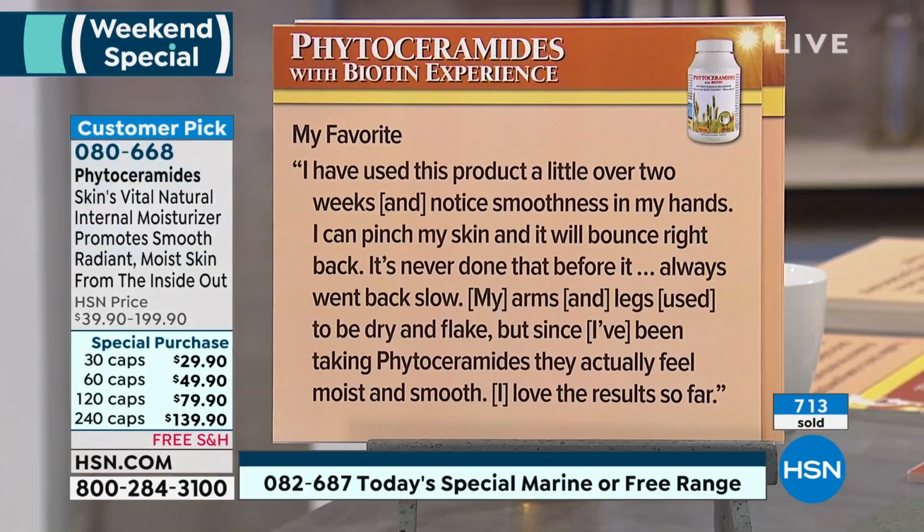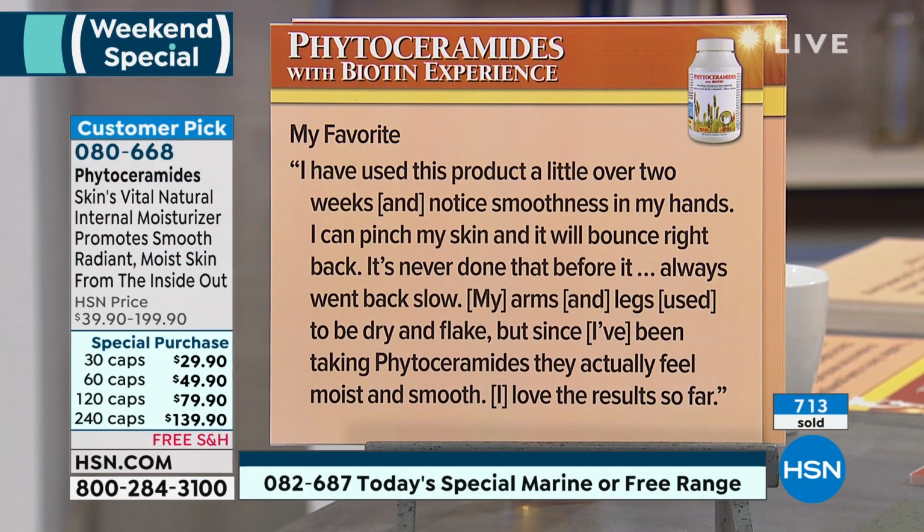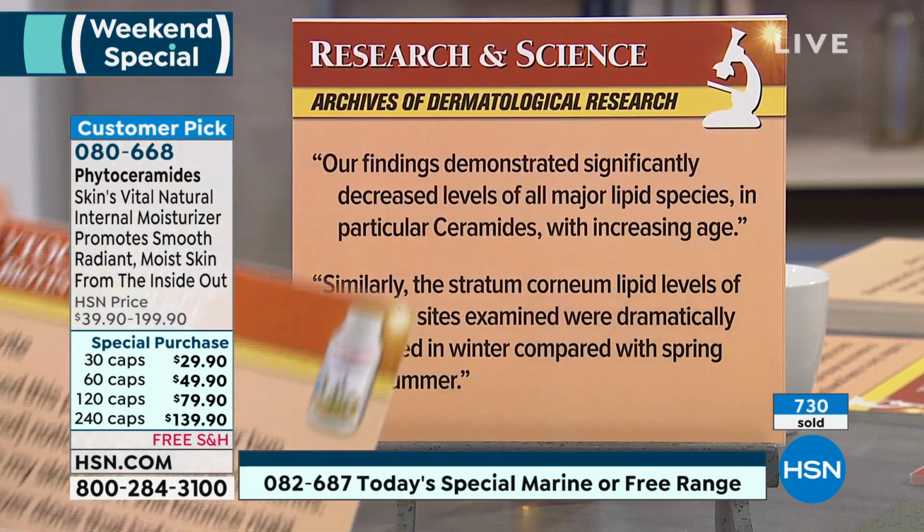But my favorite: I've used this product a little over 2 weeks and noticed smoothness in my hands. I can pinch my skin and it will bounce right back. It's never done that before. It always went back slow. My arms and legs used to be dry and flake, but since I've been taking phytoceramides, they actually feel moist and smooth. I love the results so far.